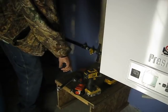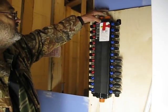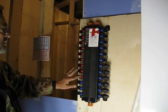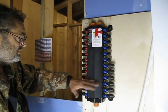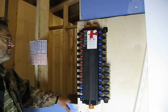Then from there we come out this side and we go in here. This inputs your water. And then this goes over to the boiler cold, comes back here hot, and this is all hot water here. This is all cold water here. And this is unregulated for outside hose bibs. There'll be a lot of spaces.